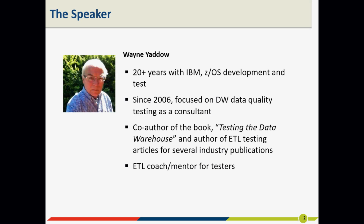I started with IBM and worked in mainframe development for quite a long time. Since 2006, though, I've been focusing on data quality and testing as a consultant, primarily in the financial industry in New York. I co-authored a book, Testing the Data Warehouse, and I've written articles about these topics. Currently, I'm working on a contract basis with Tricentis and their Tosca BI tool, doing some course development with them.